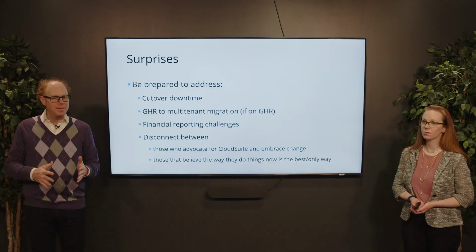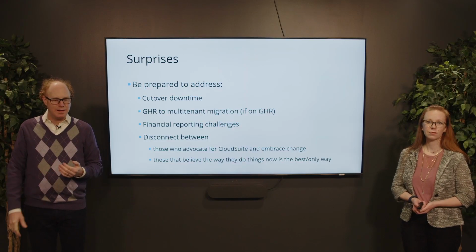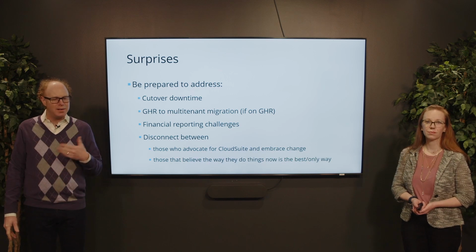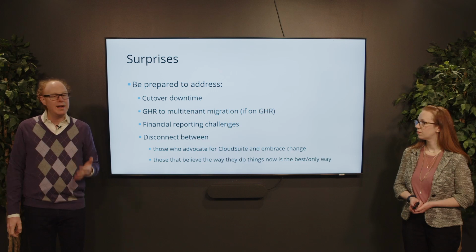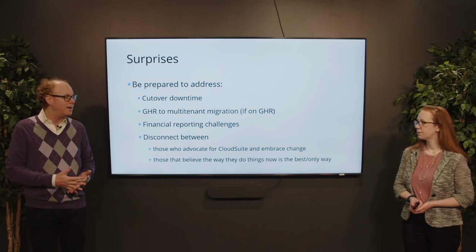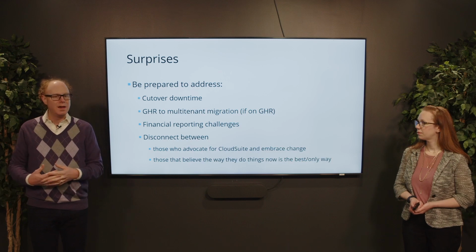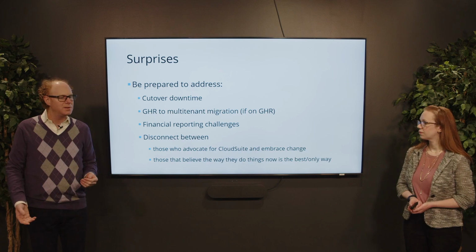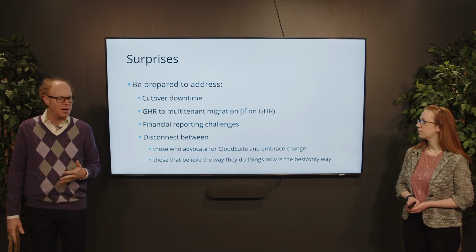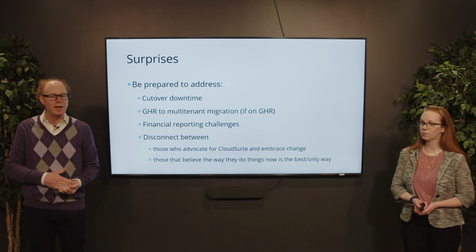Then another item that seems to come up on every project is the challenge of replacing some of the critical financial reporting needs that our clients rely on within Lawson and other legacy systems with the reports that are available within CloudSuite and using the tools that are available within CloudSuite, which are fairly different than what most of our clients are used to working with.